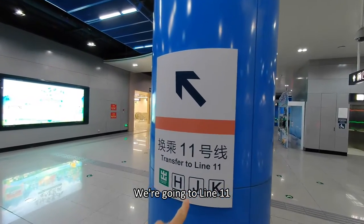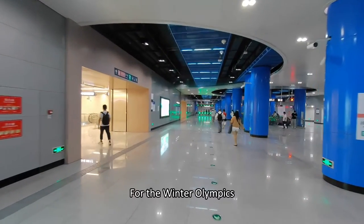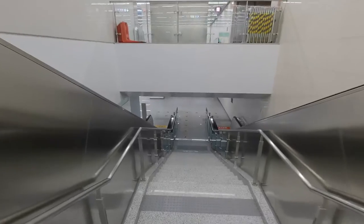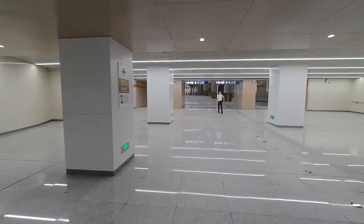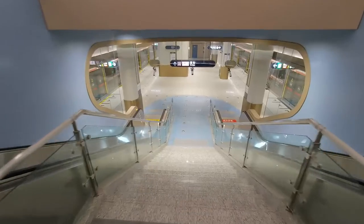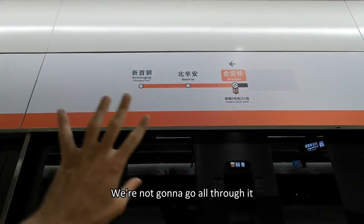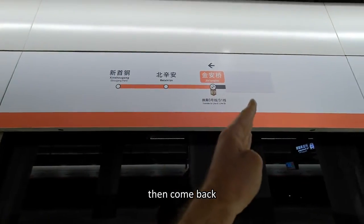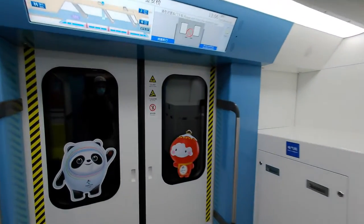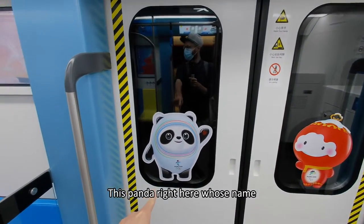We're going to line 11, this salmon pink. This one was opened this year for the Winter Olympics, the Beijing 2022. This is very short. We're not going to go all through it. We're just going to go to Beixian, then come back. Oh, and then here you have the two mascots of the Beijing 2022, Shui Rong Rong and this panda right here, whose name I completely forgot.